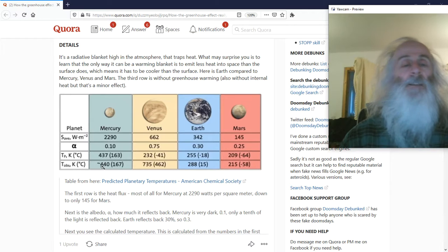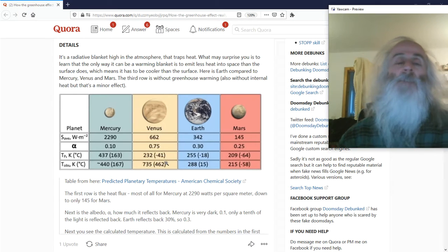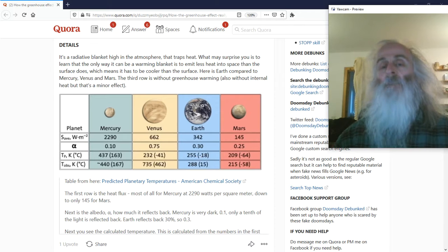There's Mercury, which has hardly any, so its temperature goes up only a little bit. Venus has a huge one. Its temperature would be minus 41 degrees centigrade if it didn't have any atmosphere. It goes all the way up to 462 with the atmosphere. So there's Earth, where the average temperature would be minus 18 without the greenhouse effect, if it was just a planet without any atmosphere. It goes up to 15. And then here's Mars, where the temperature would be minus 64 without any greenhouse effect. It gets half the light that Earth does. Remember, it's warming up from very cold temperatures, and it goes to minus 58 with its very small greenhouse effect.